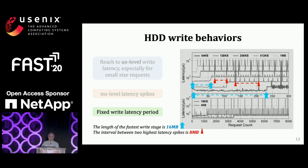Further, by examining all the test data across different devices, we see this pattern. The length of the fastest write stage is typically around 16 megabytes. That is, you can continuously write that amount of data, and the performance will remain that. Then it will be interspersed with spikes, followed by a median level latency, which is typically a period of 8 megabytes of data. So what are the reasons behind this?